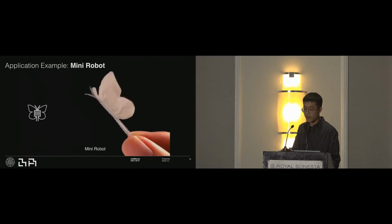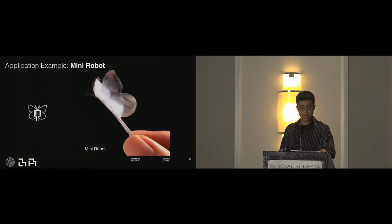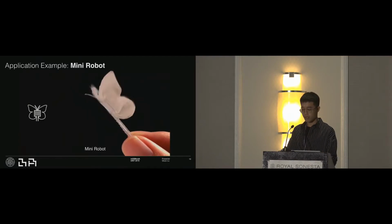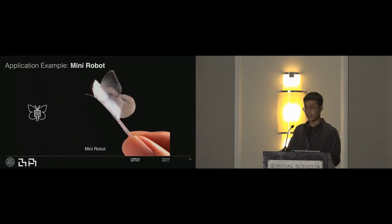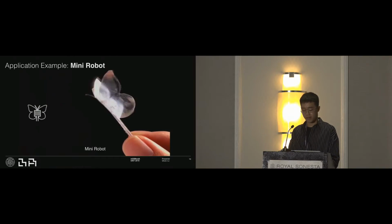These new design opportunities can be combined to create novel applications. Like in this example, in the middle of the robot are chambers that act as muscles, and on the wings there are some seams that act as ribs to reinforce the thin film. The mini robot can flap at 10 Hz, which matches the living butterfly. However, due to the weight of the tube, it cannot really elevate for now.